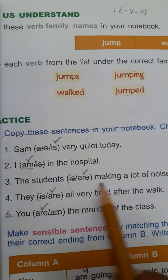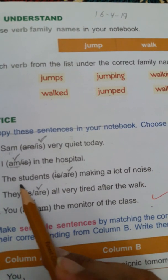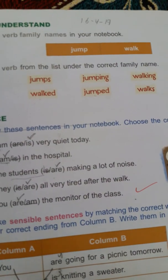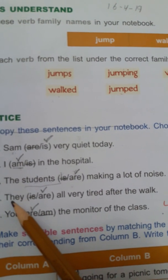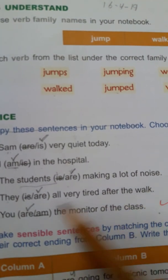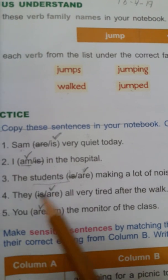The students dash making a lot of noise. Students are a plural noun, as I mentioned here. For a plural noun we use are. So put a tick on R and cut is. They, again they, plural. They all very tired after the walk. Put a tick on R, cut this is.